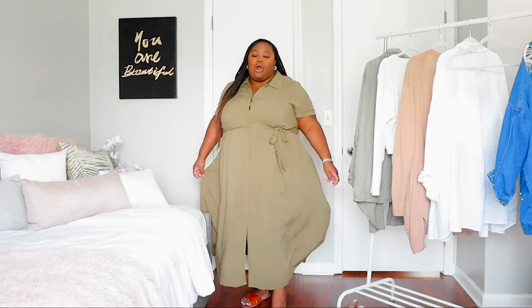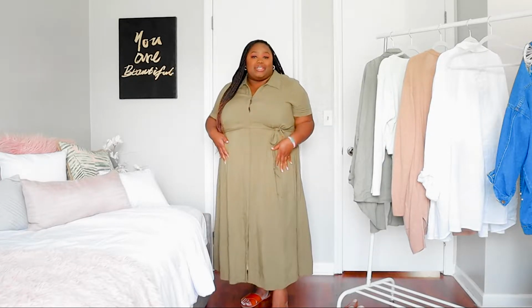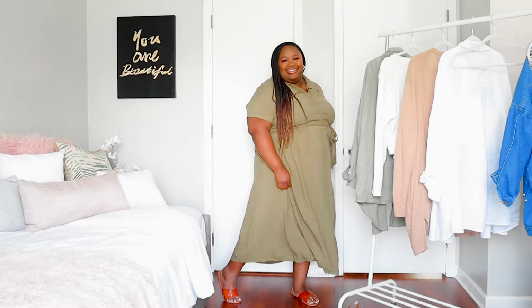I've been super into dresses recently, and this is one of the main dresses you will always catch me wearing. I've been so obsessed with this dress from H&M that I not only got it in this color, but I got it in another color they had coming out. So I have two different dresses, same type of fit, but one has patterns and this is just a solid tone.